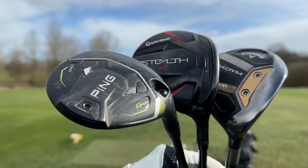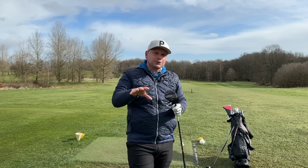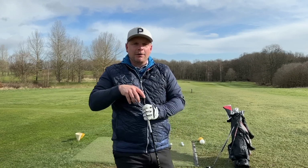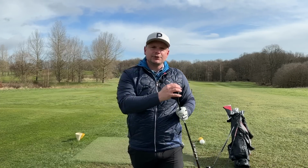Let's jump in the studio, guys. Let's see just how these three clubs have performed in relation to each other. Then let's jump out here and see just what shots I can play, how versatile they all are, and which one I'm going to crown the best 7-wood of 2023.